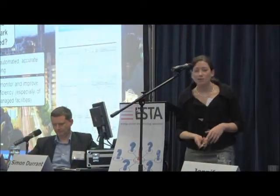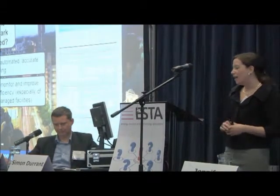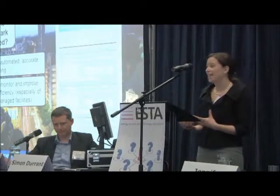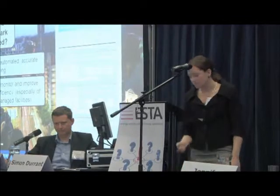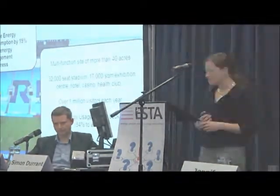So what did they achieve? Well, they've got their efficient automated tenant billing process down to a key now. That was all sorted. And the other thing they've managed to do is monitor and improve the efficiency of the shared areas. Obviously, when a facility is shared, it instantly becomes a bit of a problematic area from an energy management perspective because no one person really will take responsibility for turning off lights, turning off heating, and those sorts of things. So by monitoring it and targeting it, the building management company is able to do that. So a good example there of it being used in a quite residential setting.